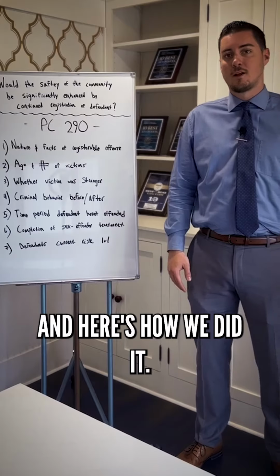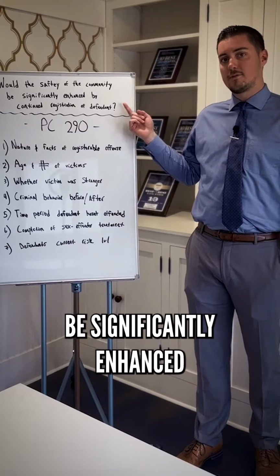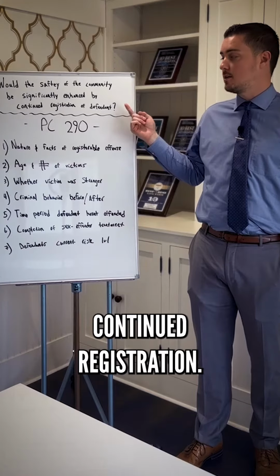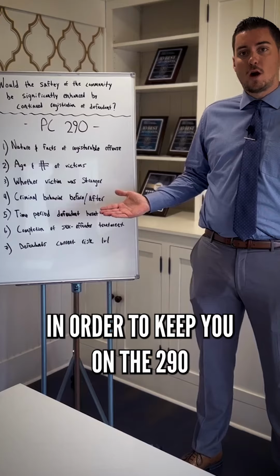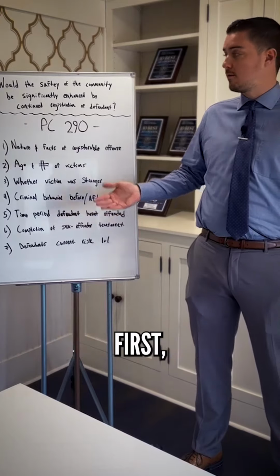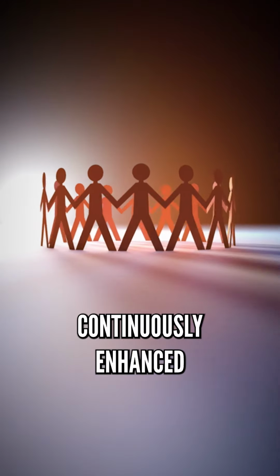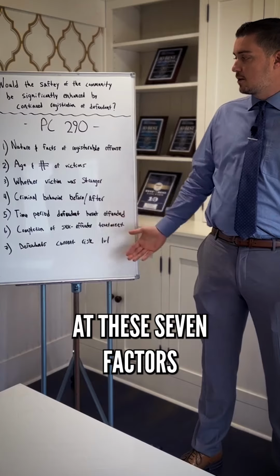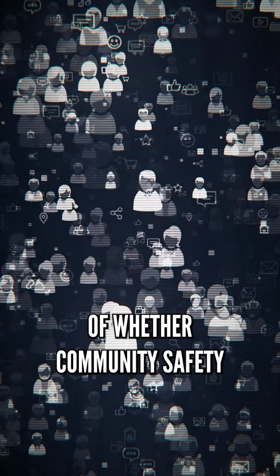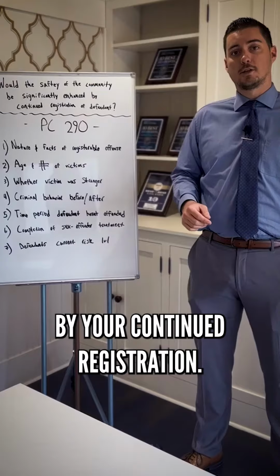First, we showed that community safety would not be significantly enhanced by the defendant's continued registration. Here's what the court has to prove in order to keep you on the 290 registration list. First, they have to prove that community safety would be continuously enhanced by your registration. Now, the court looks at these 7 factors in making the determination of whether community safety is going to be greatly enhanced by your continued registration.